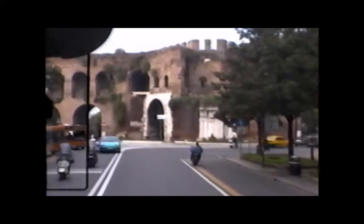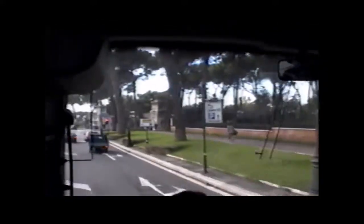On the Aurelian Wall, built by the Emperor Aurelian in the 3rd century AD, between 270 and 275, in order to better defend Rome from enemy attacks. Villa Borghese, created by Cardinal Scipione Borghese in the 17th century, has a perimeter of 6 kilometers. And you can also discover, on the right side of this public park, the Gallery of National Modern Art.